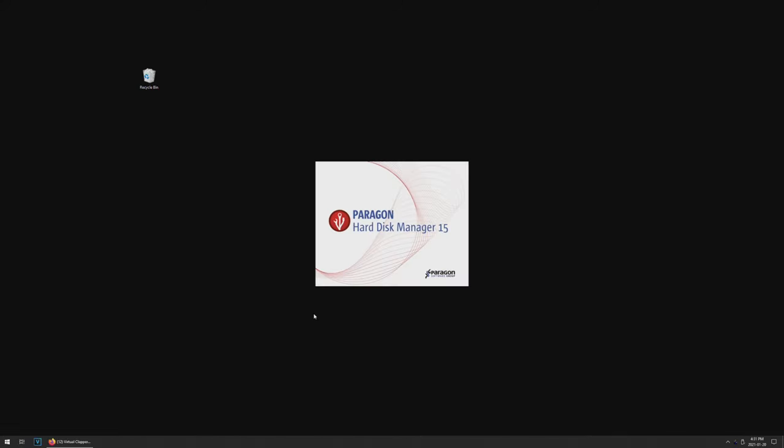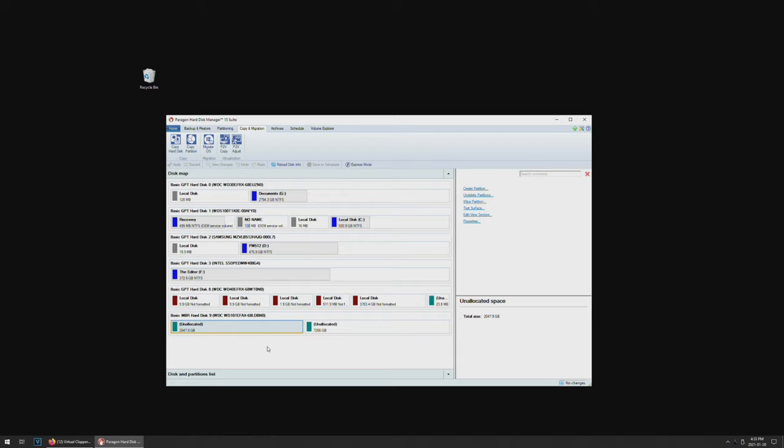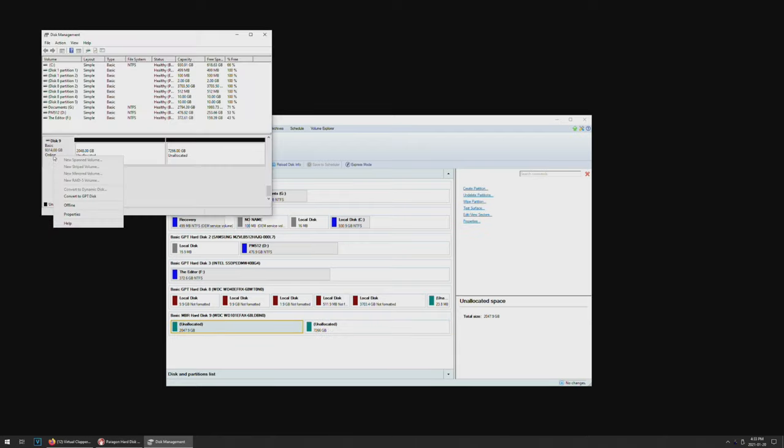Now we're gonna run my old trusty Paragon Hard Disk Manager. Oh, look at this mess right here. It appears the 10T is partitioned twice. That's weird. It came straight from Western Digital like that. This is the biggest drive I've owned, and I do not understand. Oh, yeah, it's the MFT file system. Okay, that explains it.